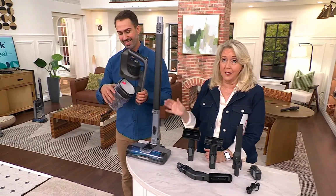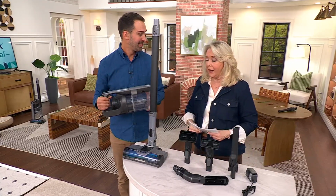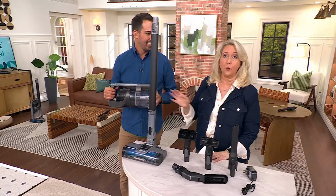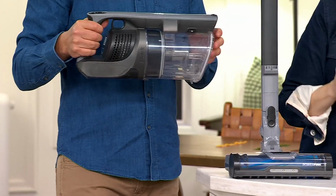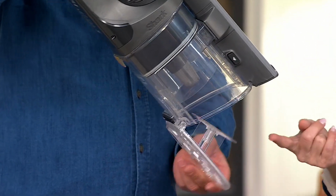People are saying, you know what? I'd rather save the $165. Yeah. I'd rather not have to buy bags or not have to, you know, change anything, filters or whatever. And I was going to say, how do we empty this? It's that simple.